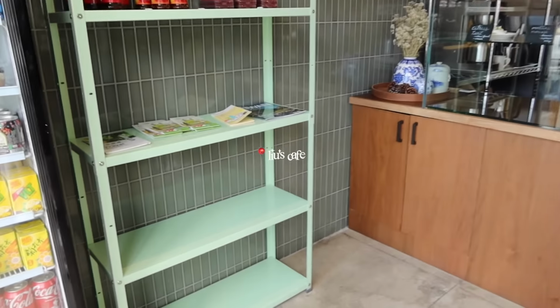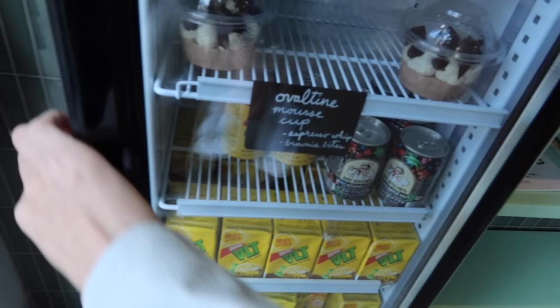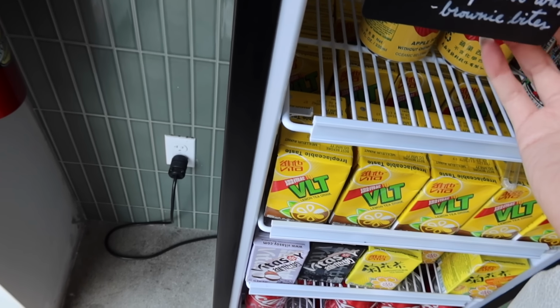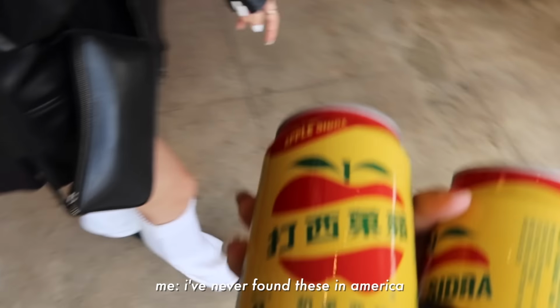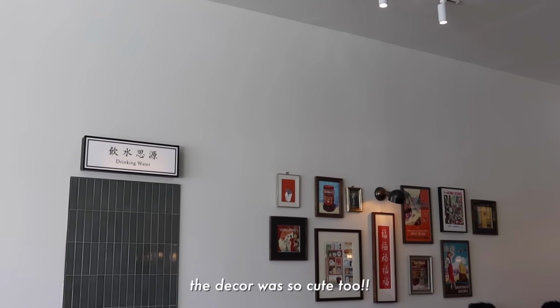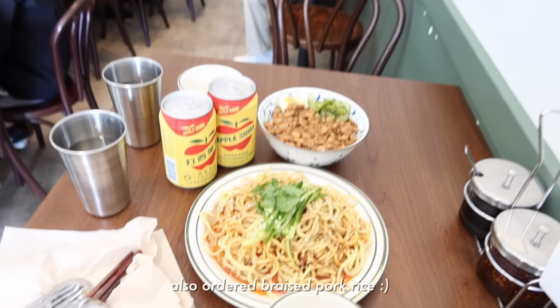These are so good. They only have these in Taiwan. No, I know. This noodle is so good. It looks so good. Oh my god.